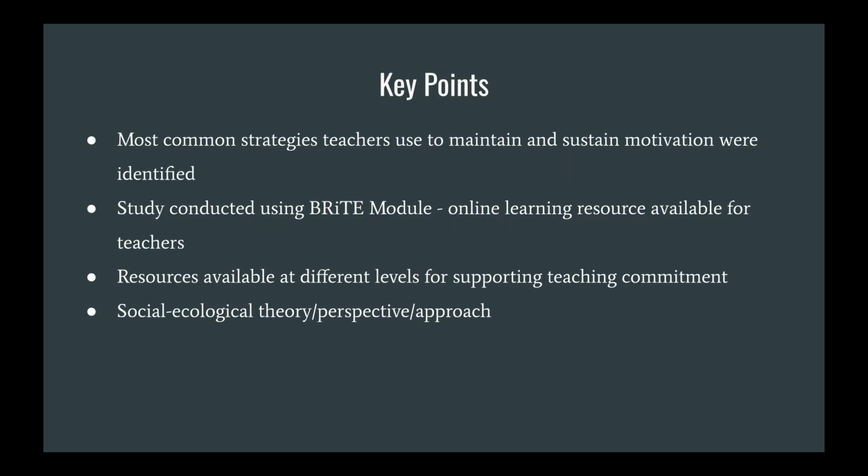So, for this paper, the authors looked at countless literature on this topic to try and identify the most common strategies teachers use to maintain and sustain motivation and resilience. Teachers are constantly dealing with new challenges on top of all the pre-existing challenges out there. So the authors argued that it's important to focus on the positives and how to keep them as opposed to waiting until an issue arises, something like burnout, and figuring out ways to combat it then.